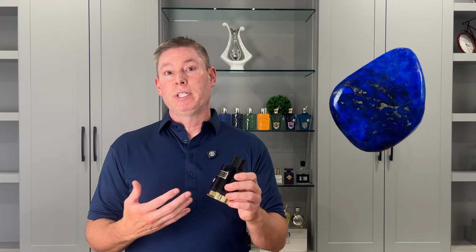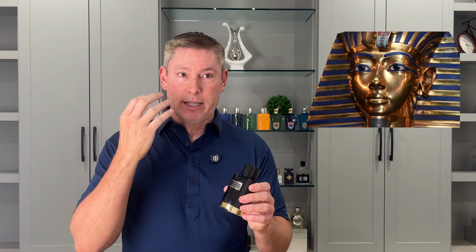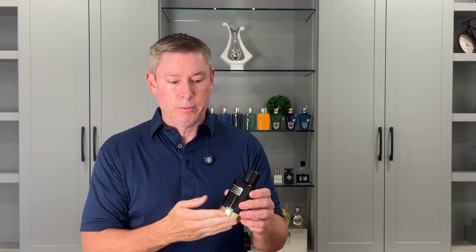And Lapis Lazuli, it's a semi-precious stone that the Egyptians really loved. And as a matter of fact, if you ever see King Tut's mask, all the blue that you see on the mask, it's lapis lazuli. That's what that precious stone is. It's a semi-precious stone. For them, it was a very precious stone. So I kind of like the name because it does kind of fit the bottle color, that really beautiful blue.